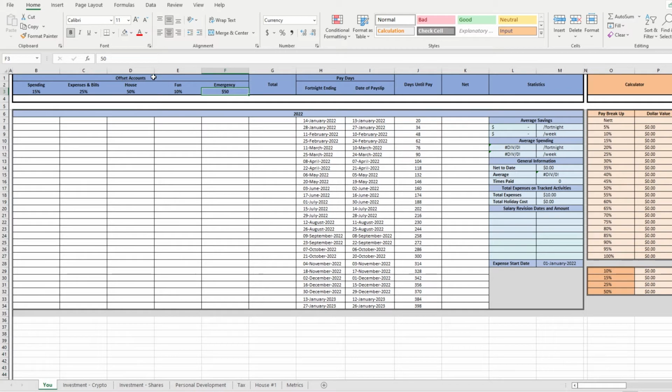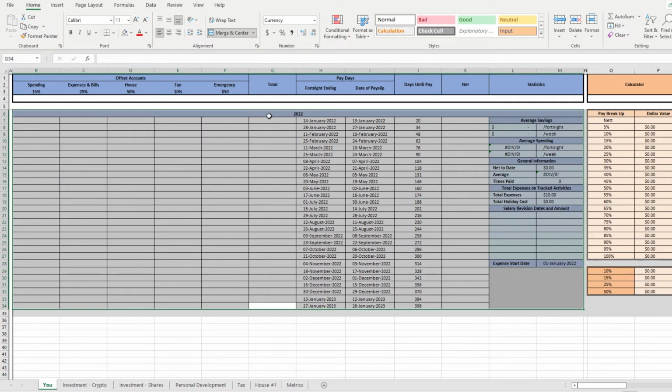Now, this will be different for everyone depending on their living situation and their ability to save. Just understand that I use a 5 bank account system, and then the last column here is the total of all of them combined.